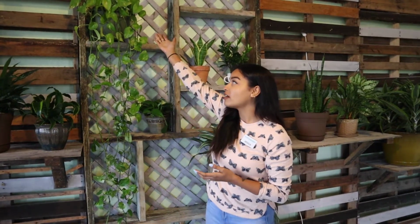First plant I want to talk about is pothos. Some people refer to it as pothos. Some people refer to it as devil's ivy. I'm sure it has other names too. They are great trailing plants for your home, add a lot of greenery, pretty easy to take care of. They need to be watered maybe every 2-ish weeks.